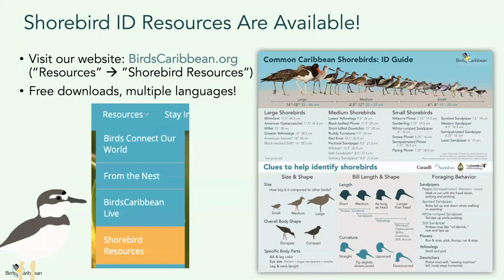So we just want to share with you a few of the Shorebird resources that we have available to help you learn Shorebird ID. If you visit our website and go to Resources in the main menu and drop down, you'll find Shorebird resources, which will take you to a page with free downloads of some different Caribbean Shorebird ID guides that we've been showing you here. We've got this one that shows the line of shorebirds from biggest to smallest, which is really helpful, showing you which ones are large, which ones are medium, which ones are small.